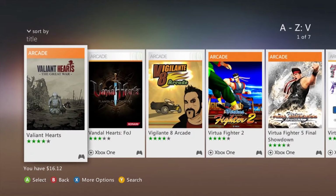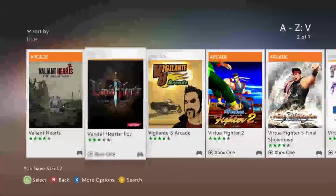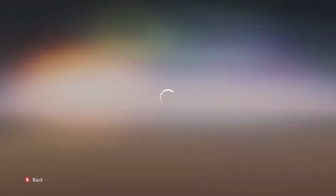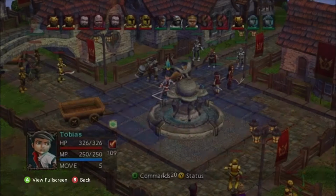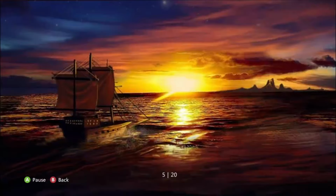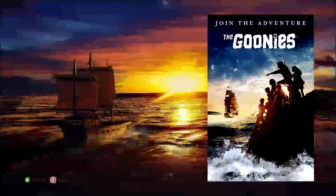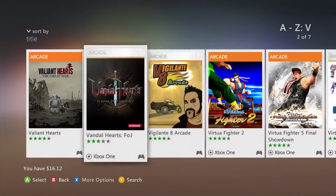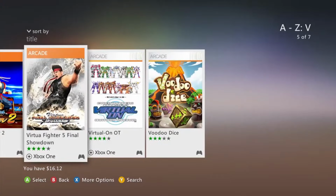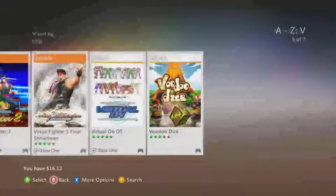Got V, Valiant Hearts, Vigilant 8, Vandal Hearts from Konami. Interesting. Can't say I know too much about this one, but it's definitely a name that rings a bell. This looks more like freaking like RuneScape. That's just the Goon. They just literally stole that from the Goonies. Spielberg's gonna be rolling around right now. Virtual Fighter 5, Virtual On. Okay, that's some classic series popping up here.